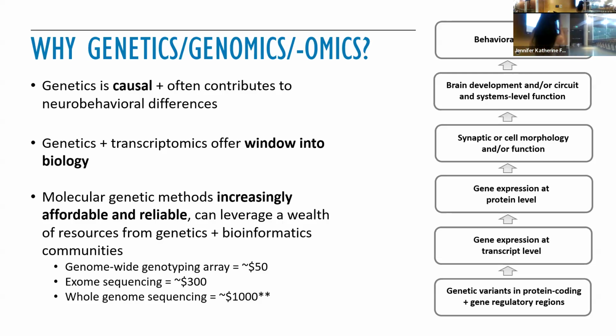So for that reason, genetics can be helpful, because differences in genetics absolutely can be causal and often contribute to neurobehavioral and neuroimaging phenotypic differences. They also can be used in various ways to give us a window into biology that's more precise than the biology we can get at the gross macro scale neuroimaging level. And what's really nice about genetics and omics data sets is that there's a ton of resources now for genetics and bioinformatics that we can leverage. Many of them are publicly available.